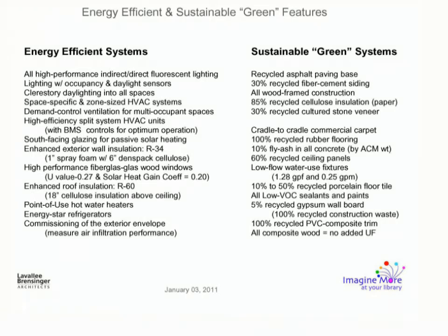The sustainable green systems that we're going to have in the building include all sorts of recycled materials. Working with Rich, we've got approval to use recycled asphalt as a paving base. We talked about our siding earlier, which will actually be a fiber cement siding, which is made of 30% recycled fly ash. All of the building is wood frame, essentially reducing and minimizing, and in fact getting rid of any cold breaks, thermal breaks, and thermal bridging from any metal framing on the building. We're going to use all wood construction.